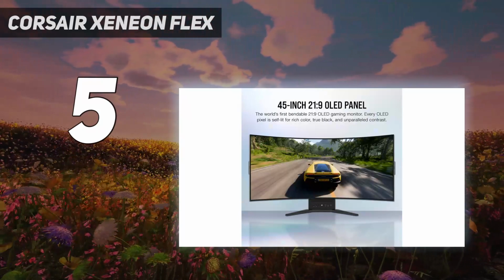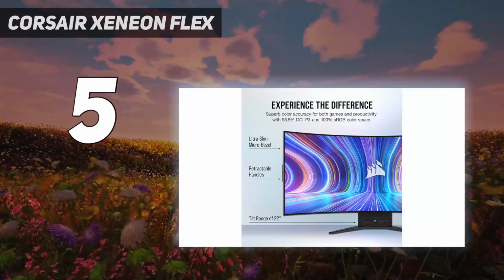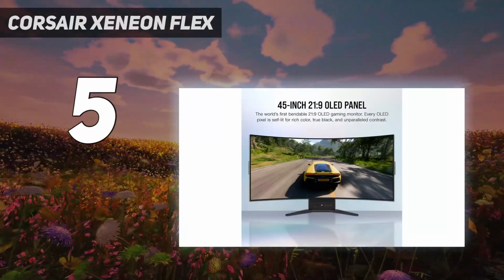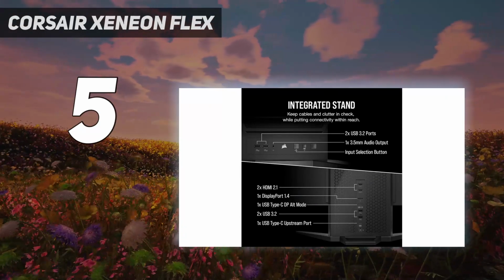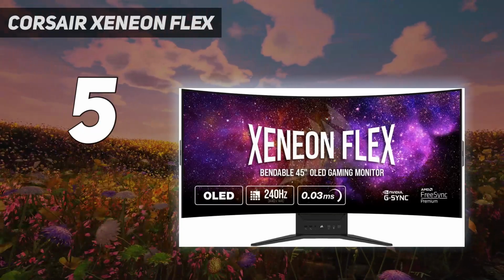There are opportunities for improvement here. The bending mechanism still feels clunky, HDR10 support is also disappointing, and there are no swivel or height adjustments. However, this is a truly versatile and immersive gaming monitor that's worth considering if you want to go the ultra-wide route. Coming at number 4.